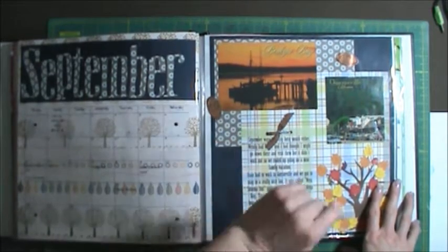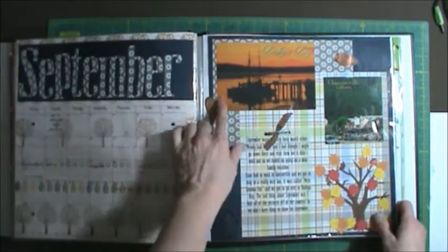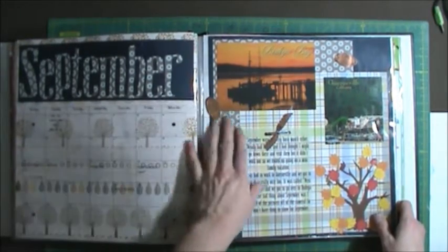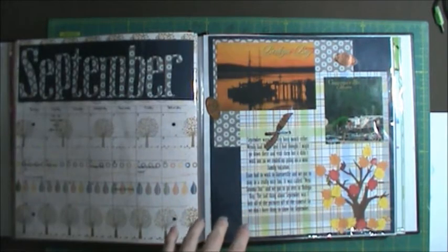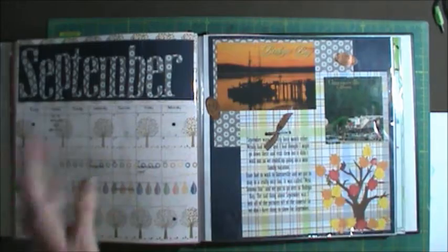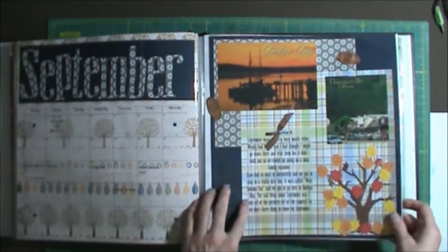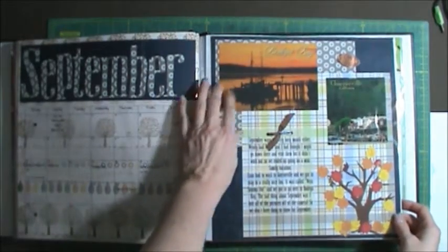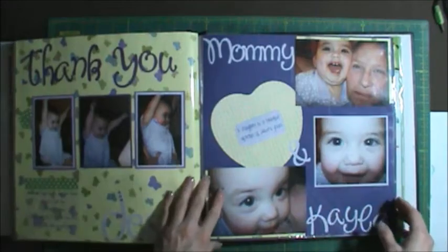Pop dots would really hold it down, and that would pop it up. So if you have those, that's just a little fun thing that you can do, and you always throw those in the drawer or something, and you come across them years later. But how fun just to stick them in your scrapbook. And this was just some postcard pictures that I got.